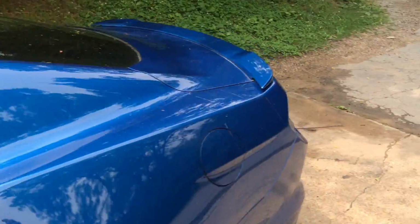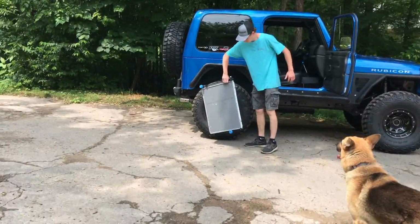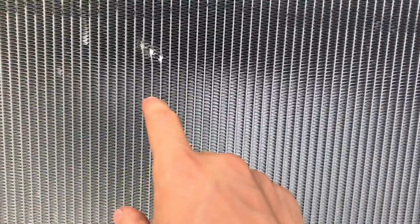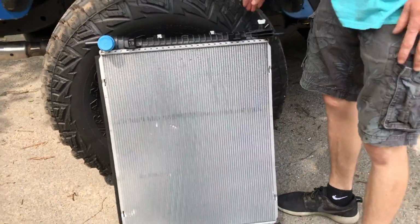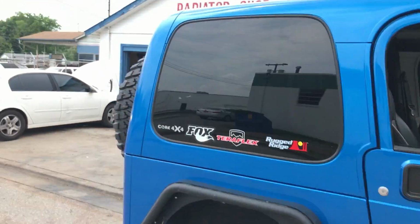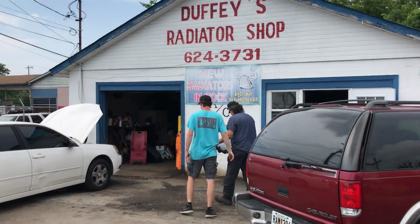All right, so before we put the car up, we're actually gonna run to the radiator shop, see if they can fix this one that was damaged. There's a little nick in it there. Possibly they could weld it so we could throw it on the car and then drive it up, maybe give it some revs. Made it here to Duffy's. They're gonna take care of it.